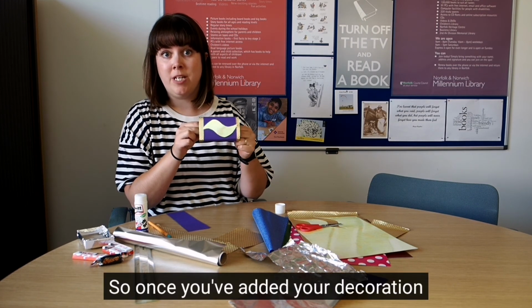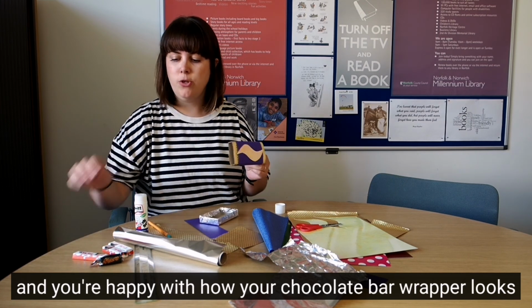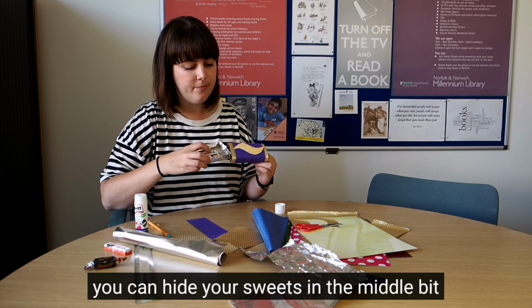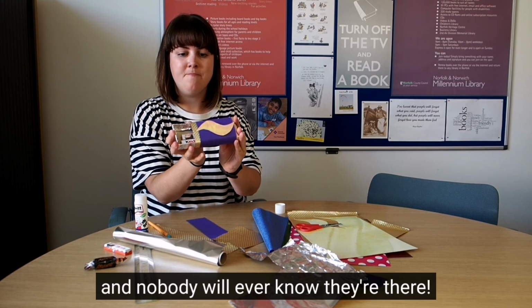So once you've added your decoration and you're happy with how your chocolate bar wrapper looks, you can hide your sweets in the middle bit and nobody will ever know they're there.